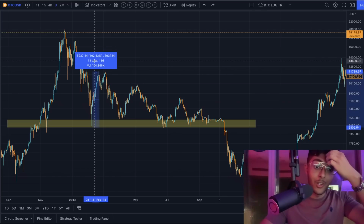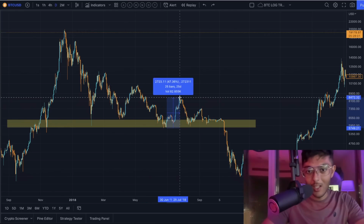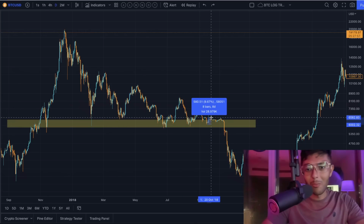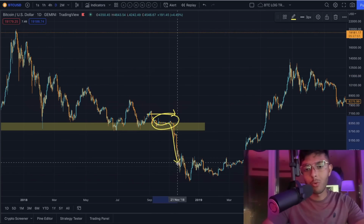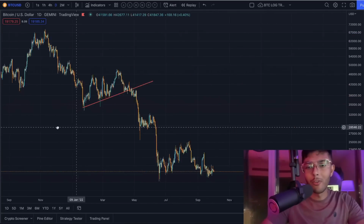And then we measure it. This was a plus 100% move. This was a plus 60%. Here, plus 50. Here, plus 25. And here we stop bouncing, ladies and gents. And this is kind of what we're in right now. And again, this is the kind of price action that we tend to see when a support level is about to break. It's one of the things that's scaring me away from this W-shaped pattern.